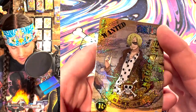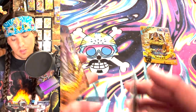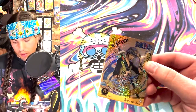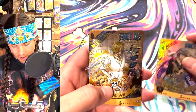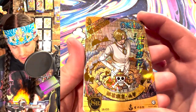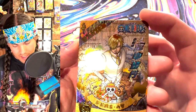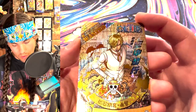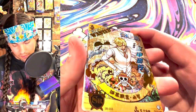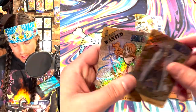I like this Sanji. This Sanji is looking very cool. Yeah, we should all wear polka dots. Ooh, the prince. Wow, that is a sweet looking card. Very rad. This gold foiling and this vertical foiling looks actually like some of the really old school Dragon Ball Super Card Game judge promos. They had this sort of vertical foiling thing going on. But these are rad. I am into this.